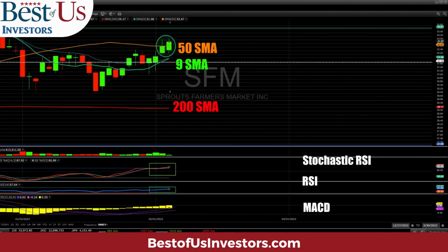So this is an interesting one. This is Sprouts Farmers Market, just from the agricultural point of view. And you can see, again, we had one candle close above the 9. We're above the 200. This one continued to run. We didn't find this one until later. We got in right about at this point, 31.75. It kind of popped up and down, and yesterday it popped up and left a gap.